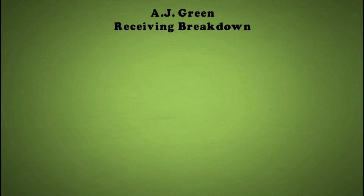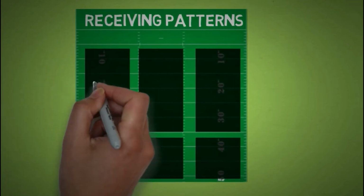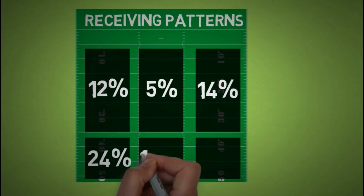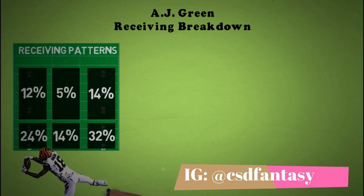Starting off, we're breaking down the receiving of AJ Green. His receiving patterns show a receiver that loves going deep, with over 30% of all of his targets going to the 3 deep zones. He sees most of his targets to the short right. There is a disparity between the right and left side of the field, but nothing too notable.